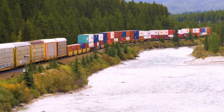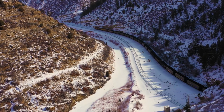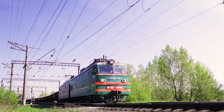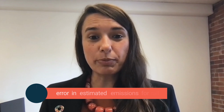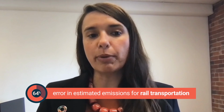So let's look at rail transportation. The LCA data is not specific to the geographic regions nuggets are shipped between, or it might not take into account how those specific trains are powered. So what did we see? LCA estimates from rail transportation were 64% higher than our first-party data.